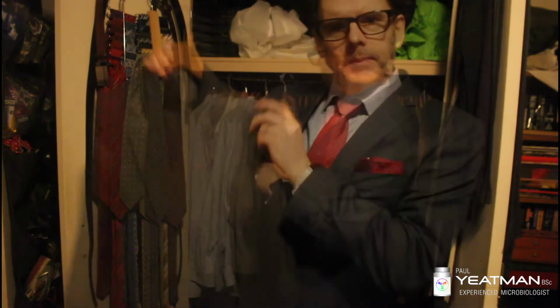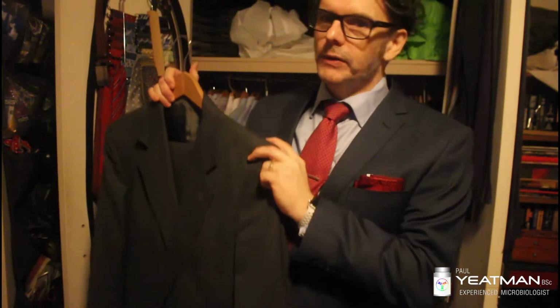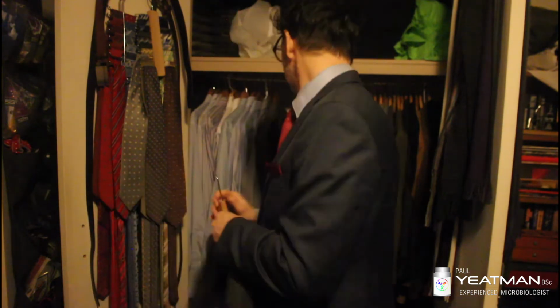Onto the suit. Grey suit, kicking around, not my interview style suit. The one I'm wearing is a light blue suit with a mild textured pinstripe pattern. This I would consider for an interview.